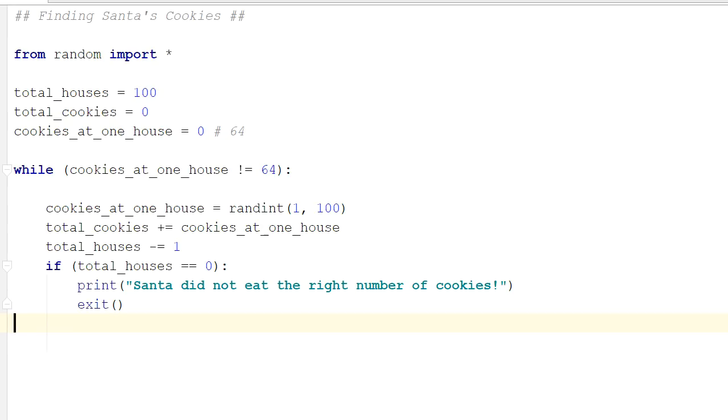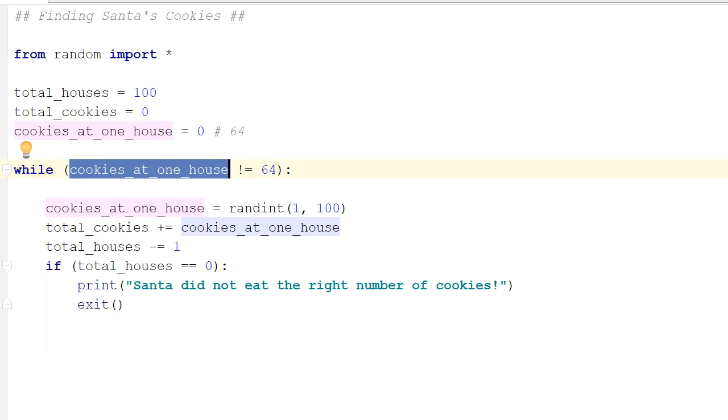We check to see at each house. We're pulling a random integer. We're seeing if that random integer is going to be equal to 64. If this random integer pulls a 64, then when it finishes all of this, it's going to check, is cookies at one house equal to 64? And if it is, then it's going to exit the loop.